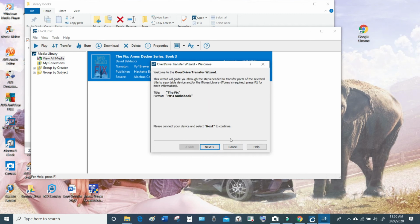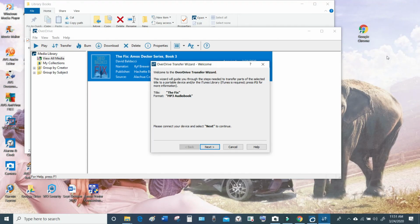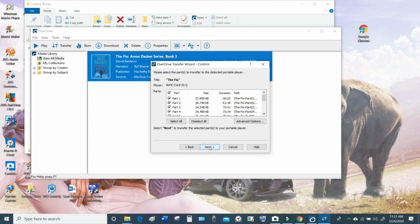And I need to stick the micro mini card into the adapter and stick it into my computer memory card slot. And I'm doing that now. It's been a while since I've done this. That's why I'm missing some things. Okay, there. I just pressed it in, and then you're going to get some stuff come up, but exit out. And now I'm going to press Next. And there. It found my SDHC card.